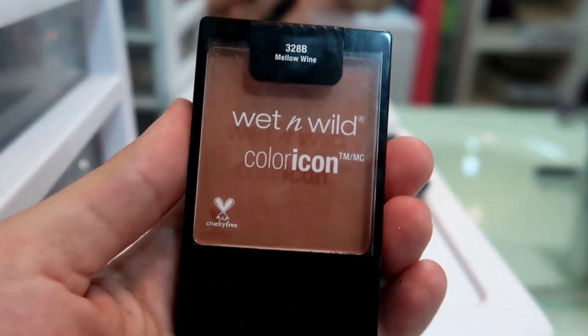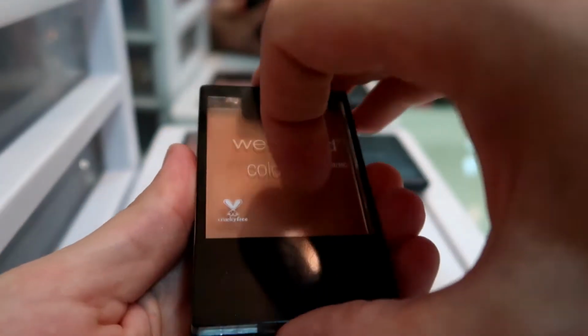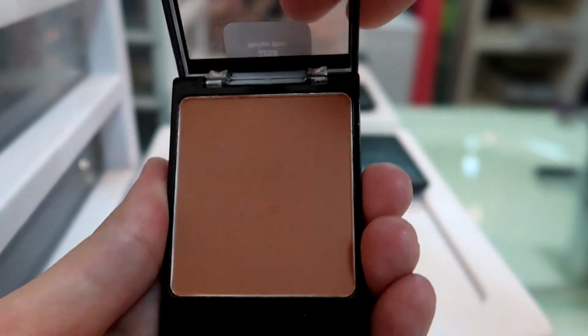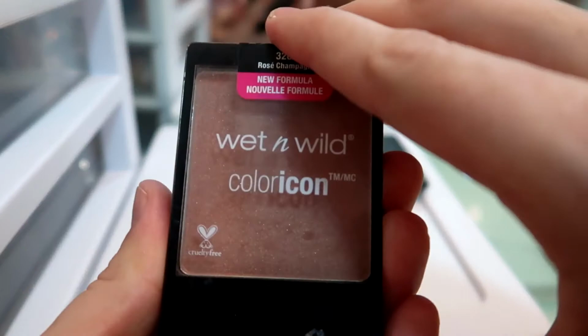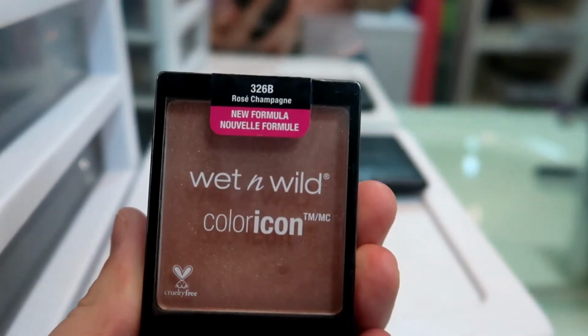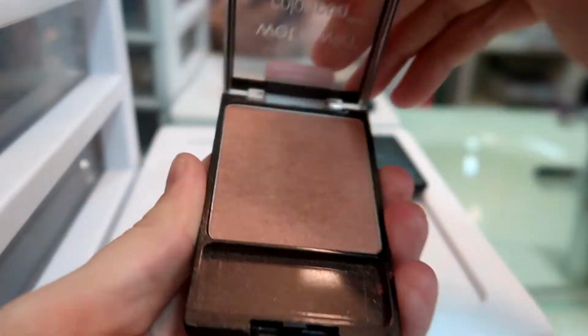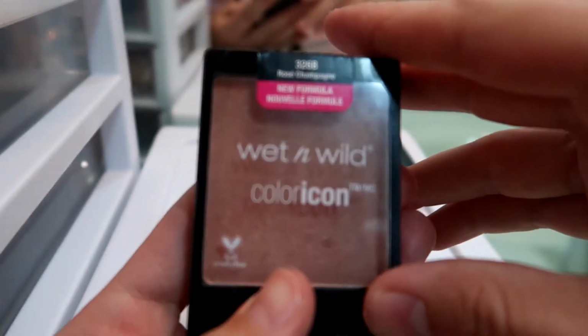And a couple Wet n Wild blushes. This is Mellow Mauve. It's pretty deep for my skin tone, but I use a light hand with it and I'm still testing it out and seeing if I like it, but it's more of a matte. And then this next one has a little bit of a different tone and rose. I think that says Rose Champagne. But yeah, I like this one. I'm still testing it out. It's kind of dark. I kind of want to try a lighter pink.